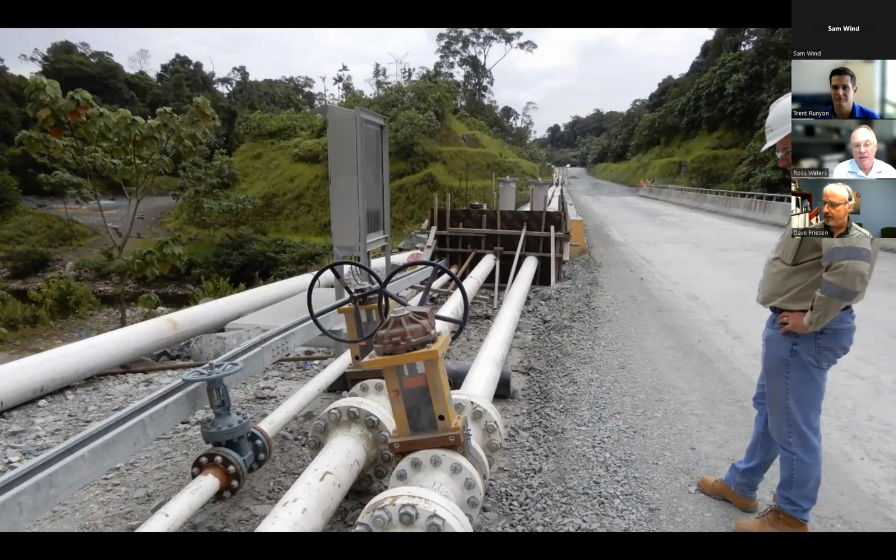Yep, this is in Panama. This is a copper mine and sending the concentrate to the port to be shipped away. So one of those lines, the one on the right, is the concentrate. It's a class 600 piping system. The one inside that to the left is the water return. So we are able to do some magic on this, and Trent's team really did some magic on this.